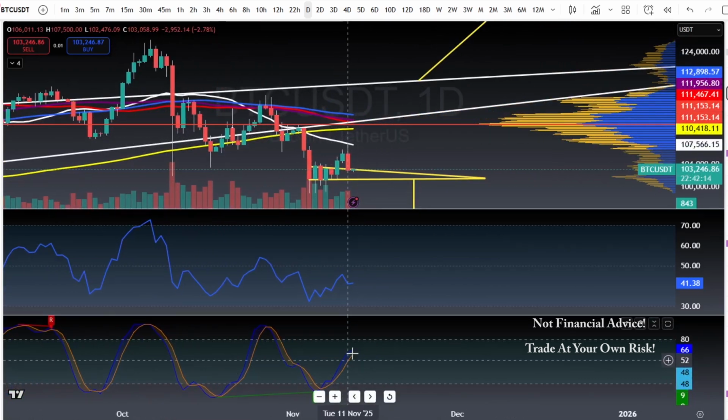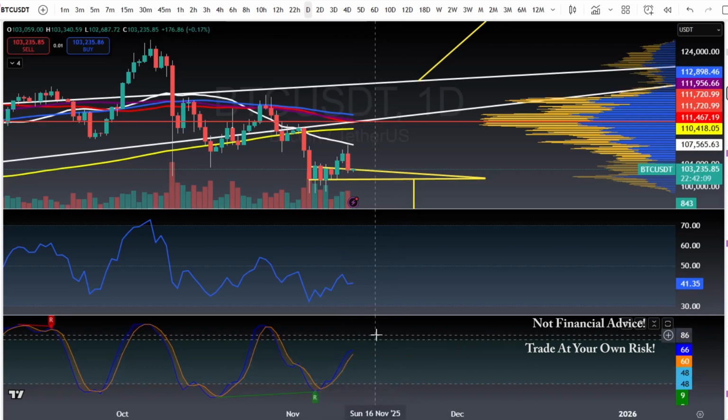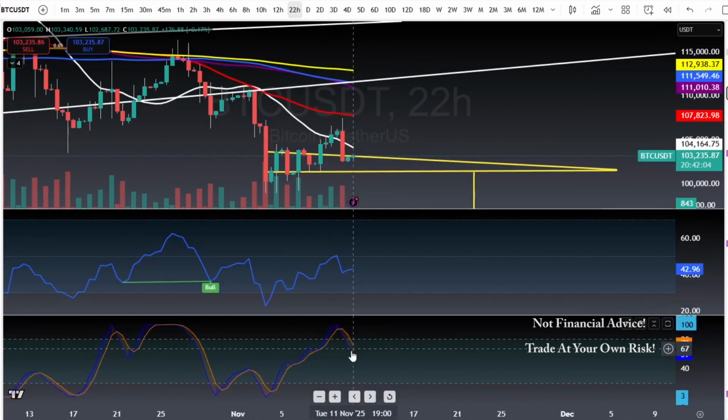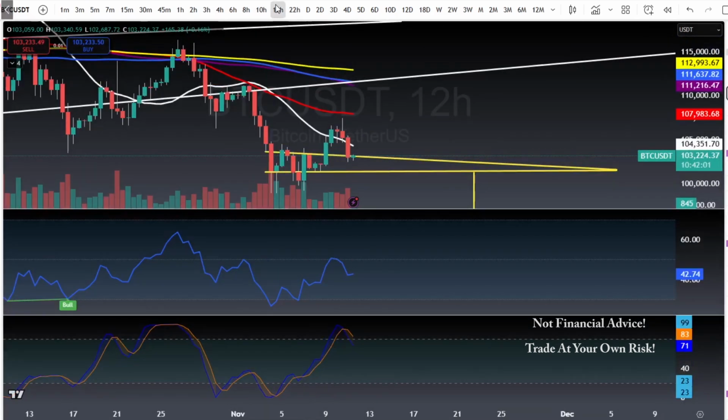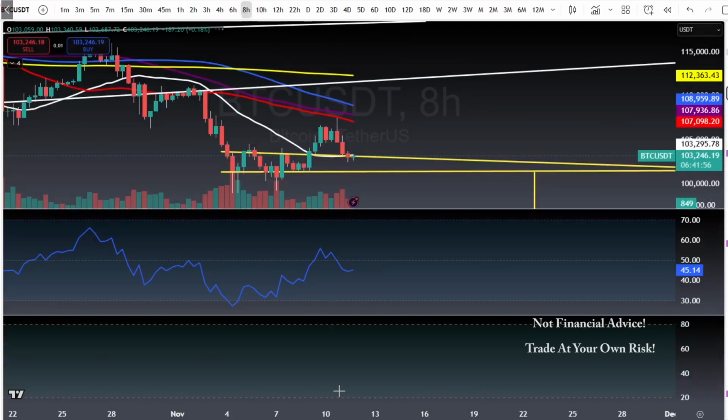The stochastics were on the way up, but look, now we're getting some curvature showing that we're about to roll over. We're not even probably going to make it to the top. But right now things are looking bearish. The other time frames really quickly: 22-hour stochastics toppy on the way down, 12-hour on the way down, 10-hour on the way down as well, 8-hour on the way down.